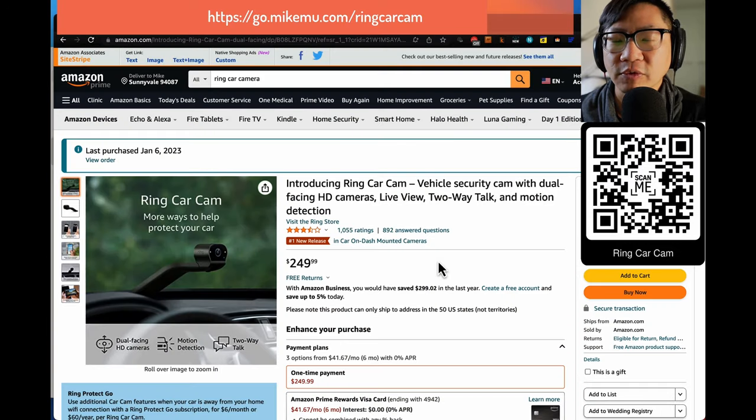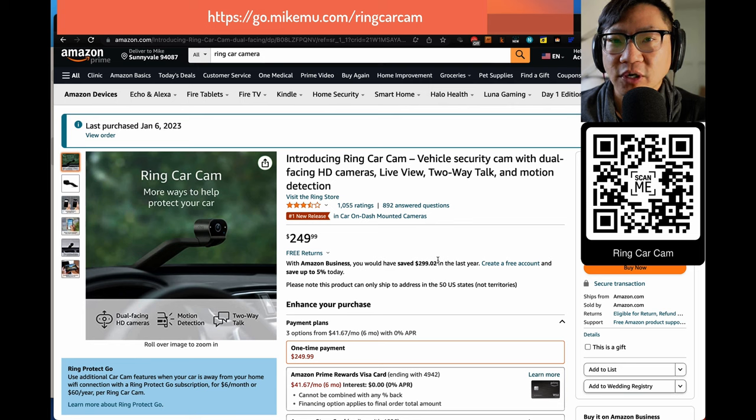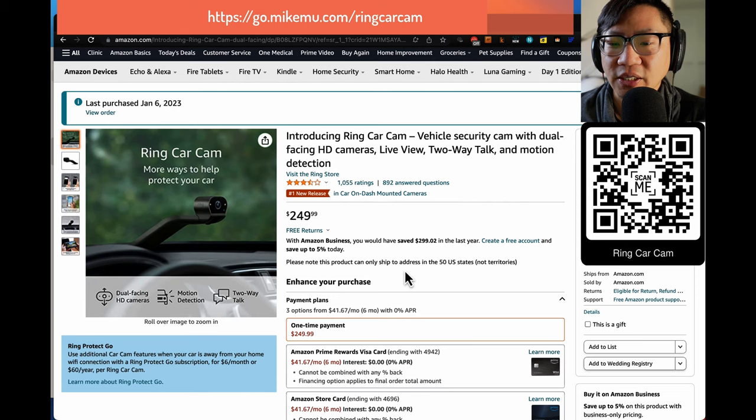issues with regards to the fact that there have been many cases where the police have been able to subpoena footage from Ring even without your consent. If you can get over that, then this could very well be one of the best dash cams available that you can connect live, almost seamlessly live, and get live notifications from your car as long as you have cellular signals. Now, if that interests you, this is going to be $250.